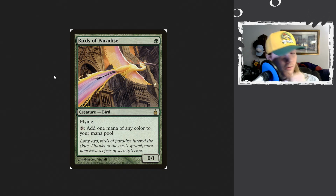But the reason why I chose this one, besides just being a bird, is the flavor text: long ago birds of paradise littered the skies. Thanks to this city sprawl, most now exist as pets of society's elite. See, we have little things in here. So, gotta get that in there.